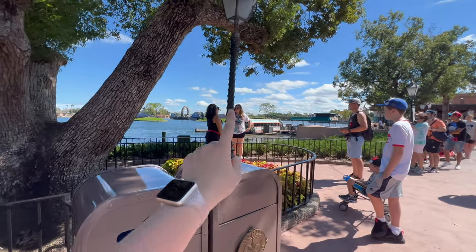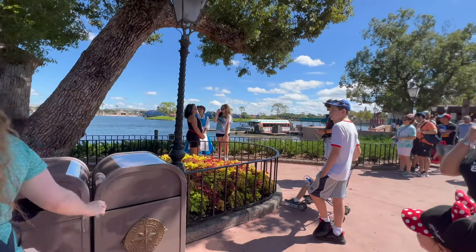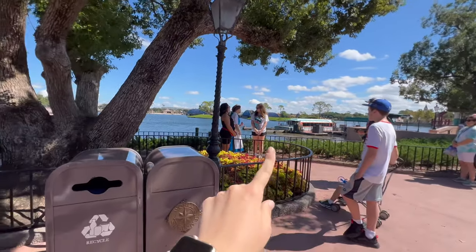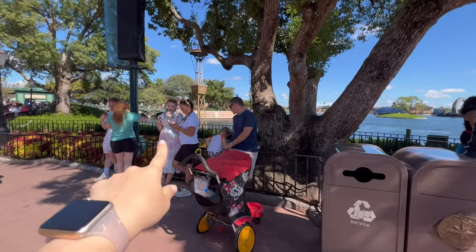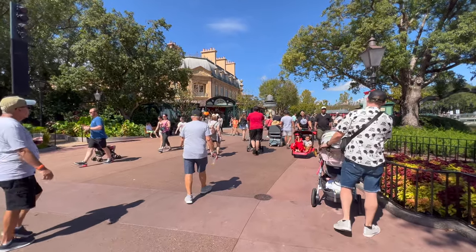For those of you that want to look for Belle and her meet and greet, she meets right here in this area outside of France. The line starts this way. She's to the right of this little cove here, the trees, right outside of the France Pavilion.